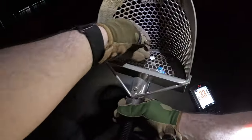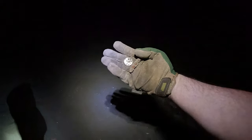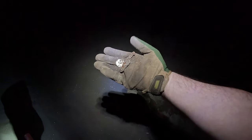There's definitely more here. Yep, got one already. Got a nickel. And some trash. Oh, there we go. Another dime. All right, last two pieces. Got a nickel and a rusty nail.